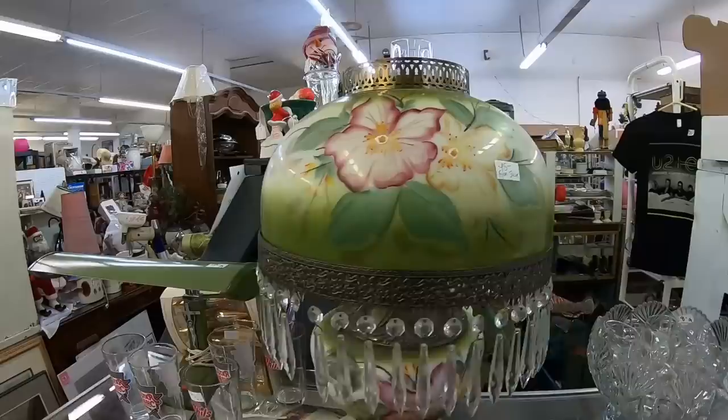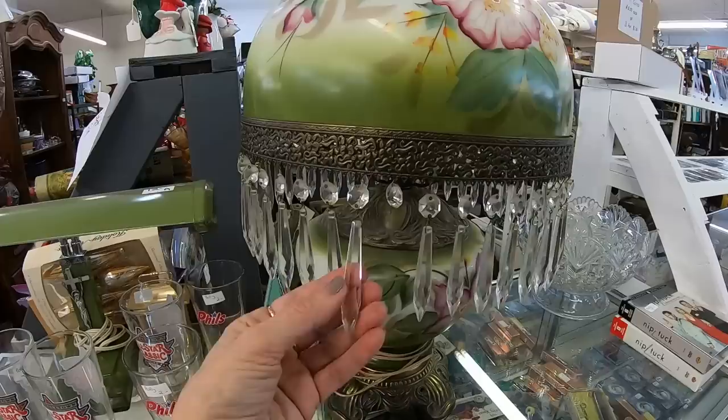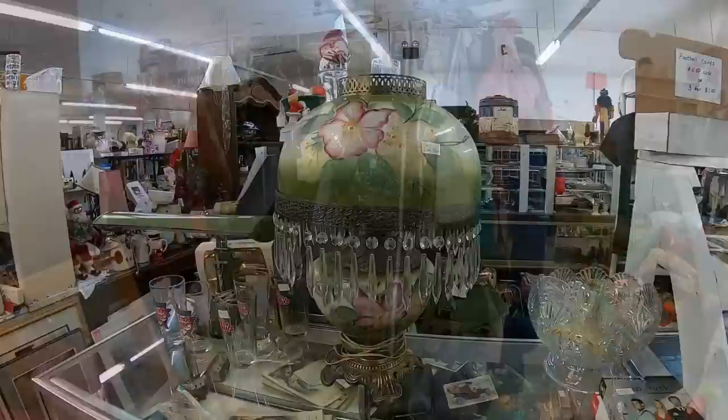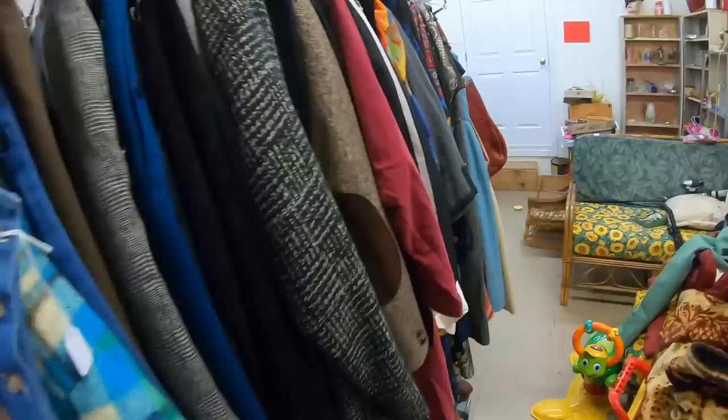I think it's missing one of its spear drops. I think that's what the shape is called, the spear. $45. Boy, that's pretty. If I decorated in a Victorian style, I'd be scooping that up. We are getting into the clothing section, so I think I'm going to stop this part of the video here and head out. And there is a Goodwill down the street. I'm going to go to the Goodwill and see what's going on there.